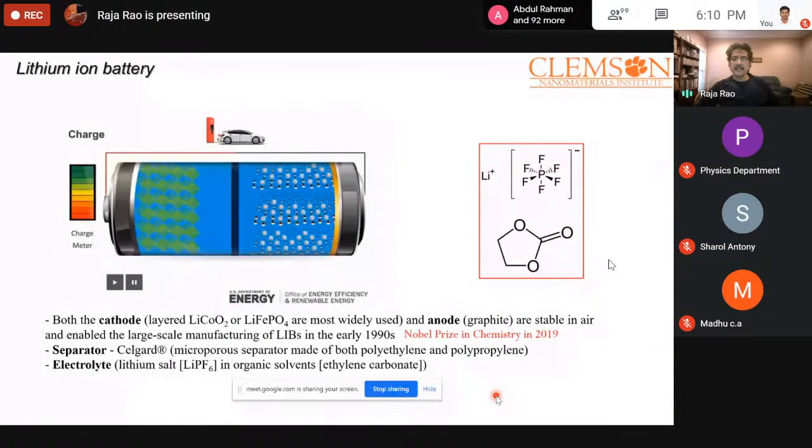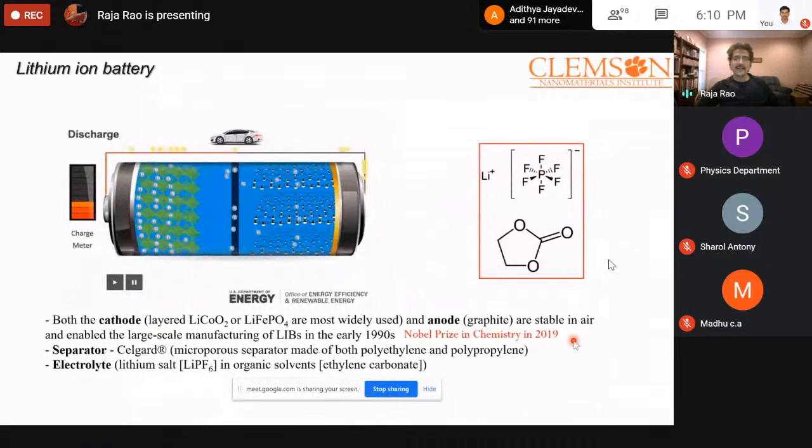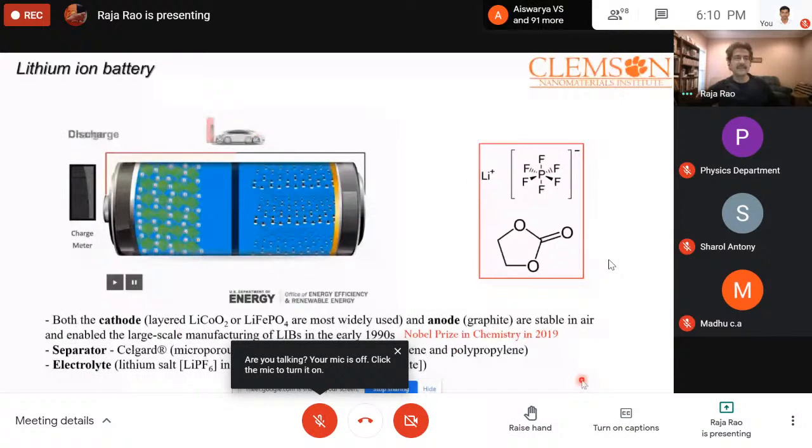And recently in 2019, this technology advanced to such an extent that without these batteries, we cannot exist, right? So that's the current status of humanity. And so very deservedly, it received the Nobel Prize in 2019. Okay, so this talk is going to focus mostly on the lithium-ion battery.